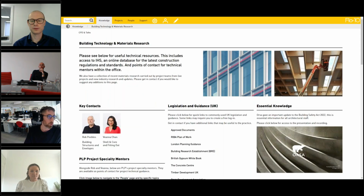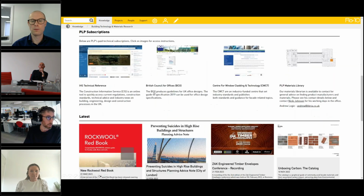This is another one in the knowledge section, which just shows how our graphic template has been applied and adapted slightly differently for each page. So we have some text, we keep it very graphical, we include key contacts. The key driver for this site was just so people know who to speak to. If they can't find the information, they know the people to speak to access the knowledge that they're looking for. And then scrolling further down this page, again, just more key links that people might need, and then the latest section at the bottom, which is just all the latest posts from this section.